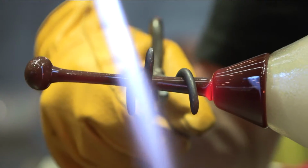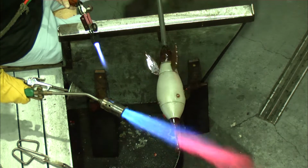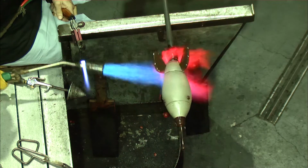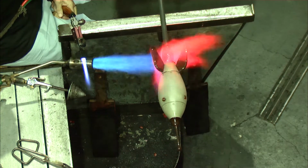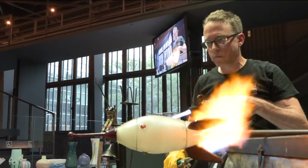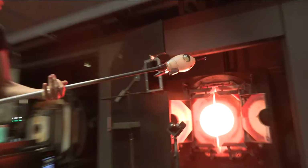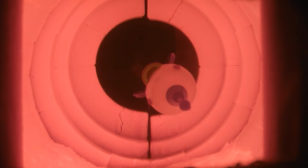Now that's a really hot connection, so it's really like a hinge right now. So we'll let that settle down where it was attached. And there we've got the tip of the rocket. I say we give him another round of applause. So cool.